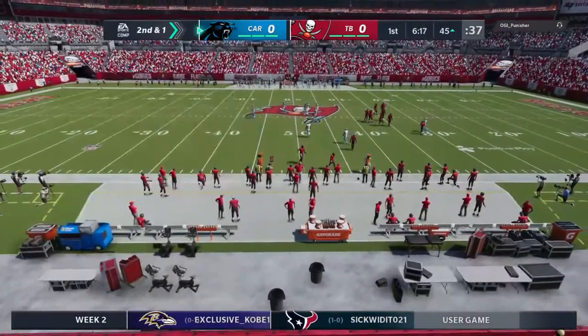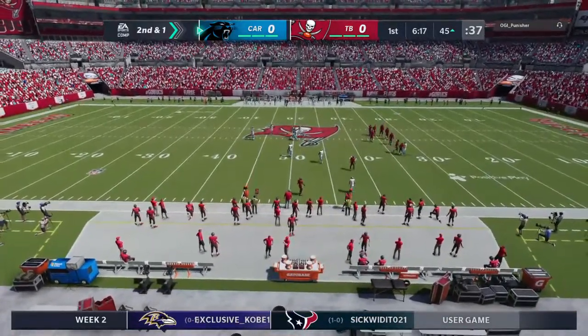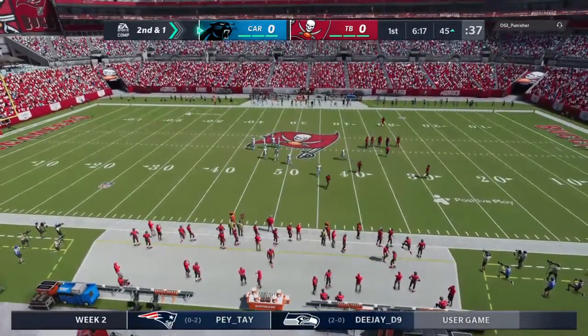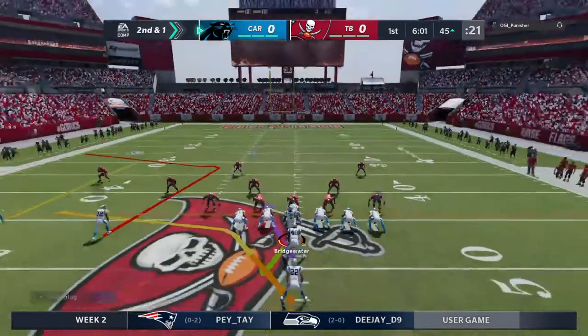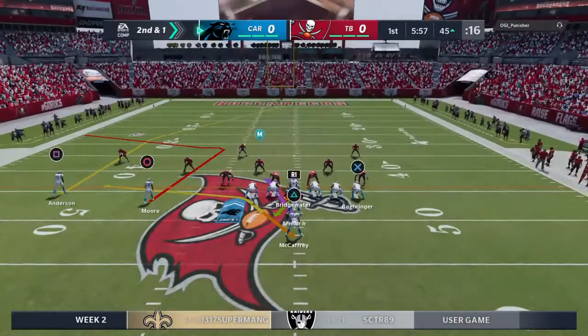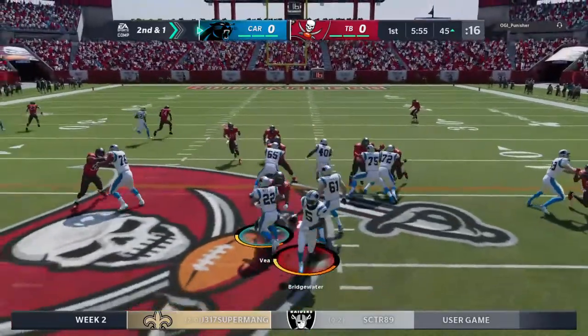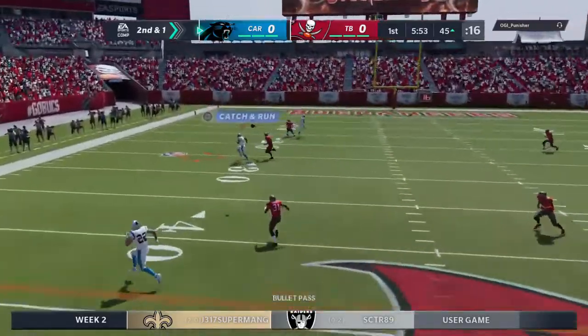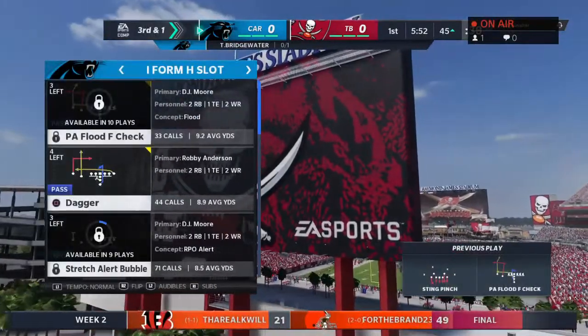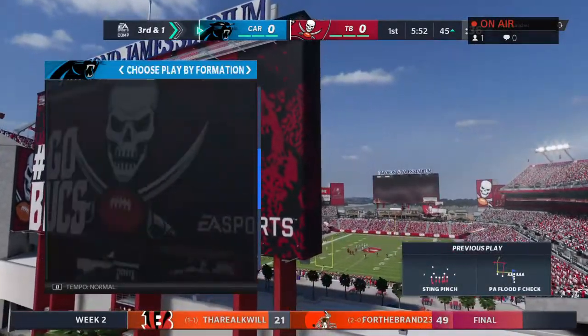Give him 9 on the carry that time, and they're set up with a 2nd and 1. Decided to hand it off that time on the run-pass option. Appeared to be an easy decision. Just gave it inside. Nice steady gain. The last run got 9. That leaves him with 2nd and a yard. Bridgewater to throw it. And his throw here is incomplete. He was looking to get that one to DJ Moore, and it's 3rd and short.